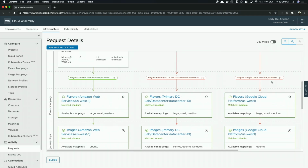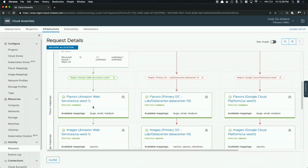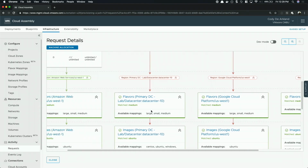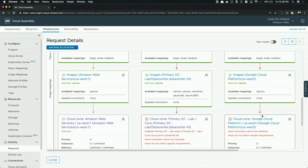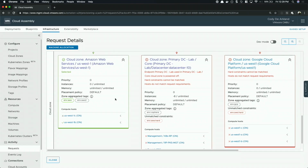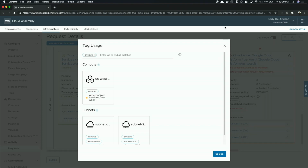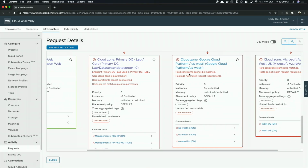You can see how it's deciding where this workload goes. I specified a medium build. All of my clouds had a medium build available. I made mappings for each one of those, so those were available. All of my clouds had an Ubuntu image mapping available, so that was satisfied. However, when it came down to my tagging, I had specified env AWS as the tag I was using, and no other zones matched that, so they were all ruled out from the provisioning. This same process applies to storage and network in the exact same way.